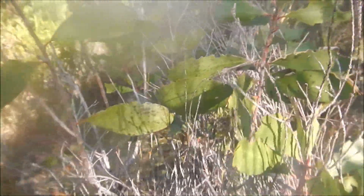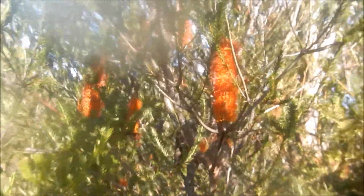Do have a broadleaf geebung. This one's not in the best of health, so nothing off that. It's not a really good season for wild edibles. Look at this candleback up here.